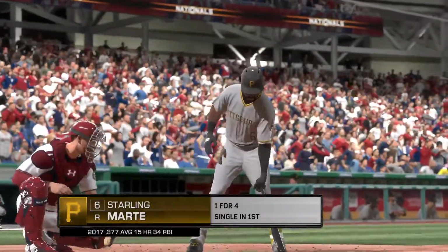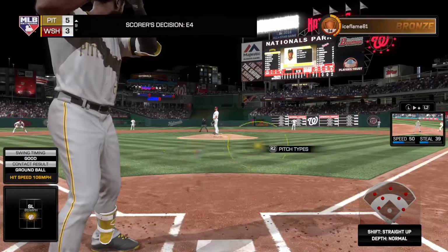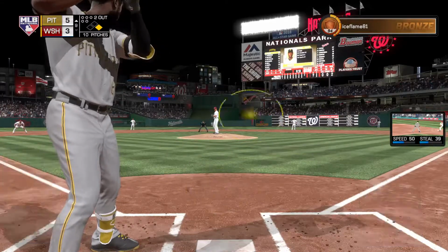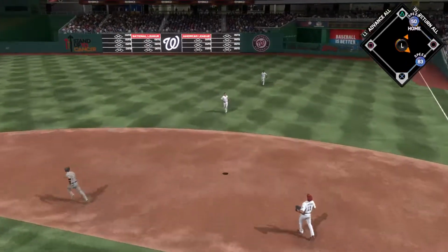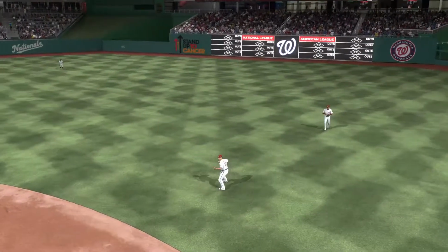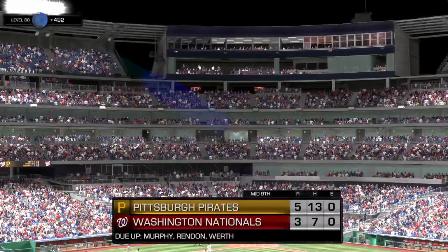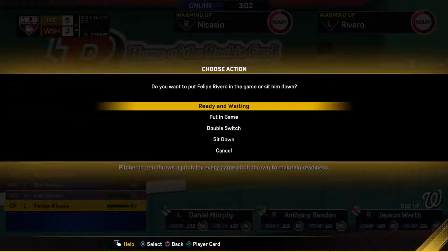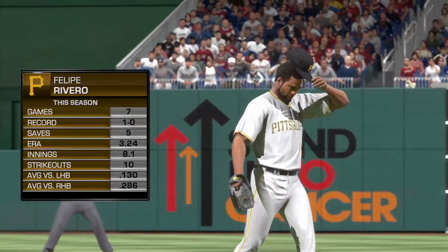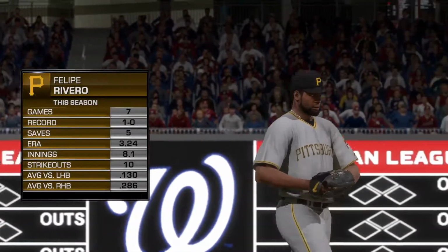So coming to the plate, Starling Marte. He was a double play victim last time around. First pitch coming. Here it is. Now here's a swing and a high pop-up drifting into shallow right field. Murphy will put this one away, and the side is retired. Felipe Rivero is the man called on to close this one and earn a save in the ninth. Felipe Rivero.